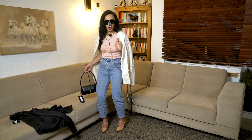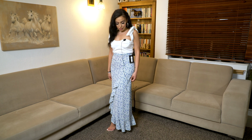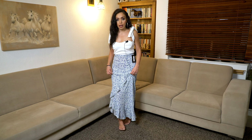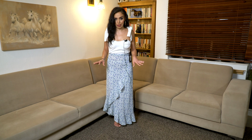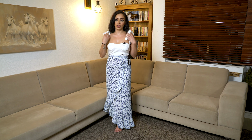Welcome to the ghetto. This is my final outfit. I don't know if I like it or not, but this is what it is. I just want to do a cha-cha dance. The skirt is very see-through, so I'm wearing cycling shorts underneath. They're nude, so you can't really tell. I think it's quite great. Don't really like the top. I only like this detail here, which is cute.